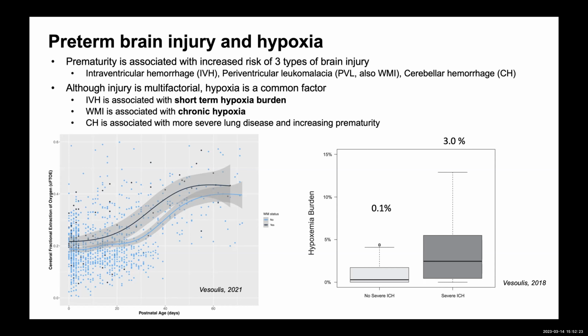For babies with severe intracranial hemorrhage, we see a remarkably higher increase in the amount of hypoxia in these babies. There's 0.1% of the recording for babies that don't have severe bleeds versus 3% of the recording over the first 3 days after they're born.